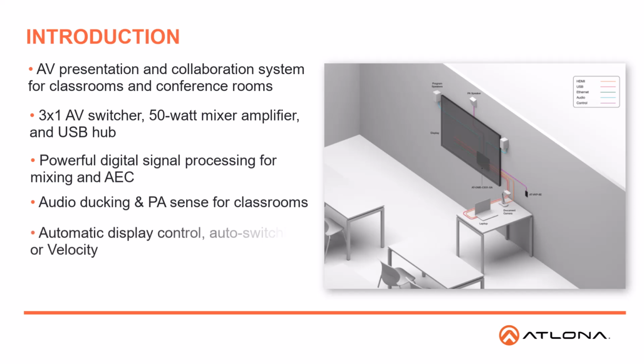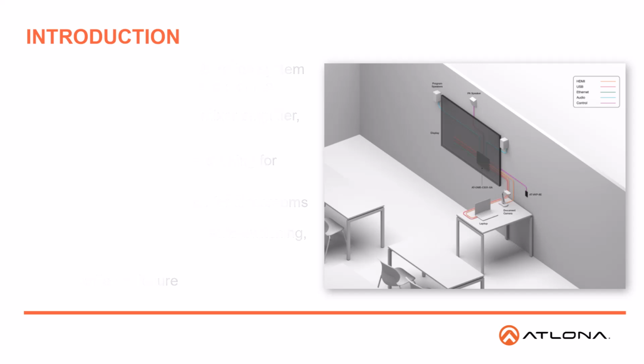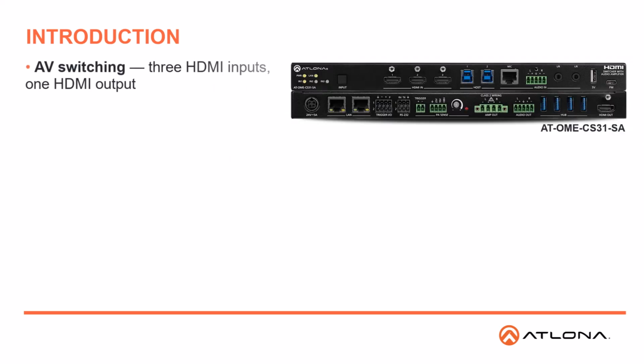Automated system operations based on activity with automatic display control and auto switching, or interface with a Velocity control system. A low-profile enclosure allows the switcher to be mounted behind a display or under a desk or table. All three models are now available, with the major difference being the AV switching and USB capabilities.